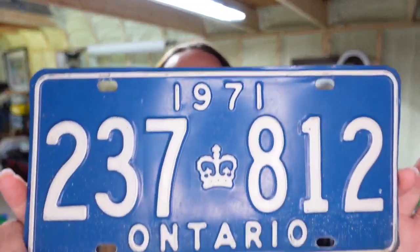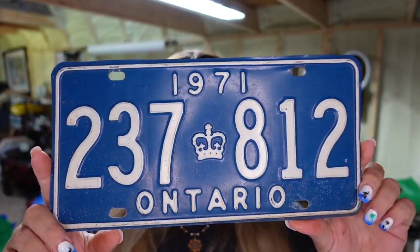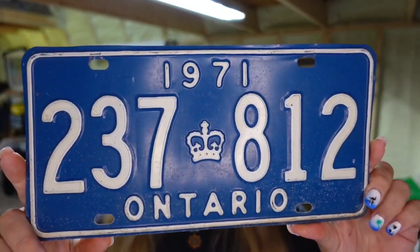And then we have another Ontario plate. This one sold for $10.49, so it's about an $8 profit.